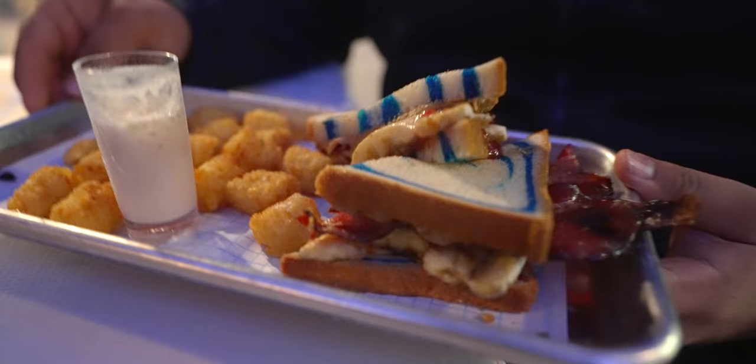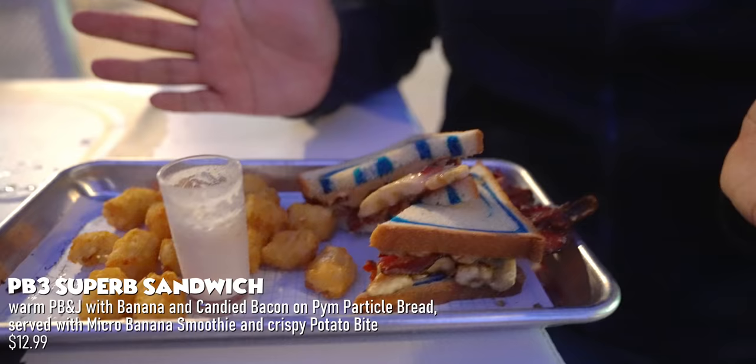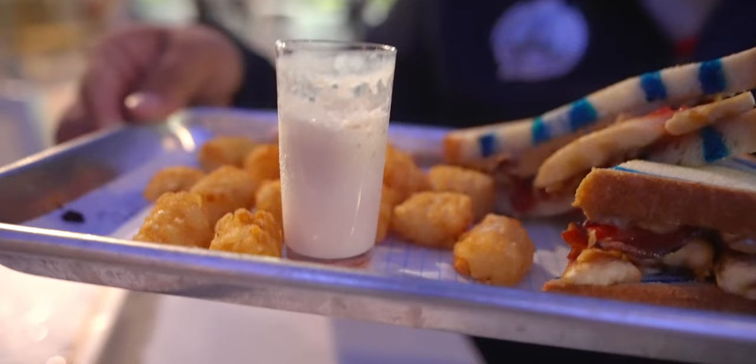I love them. Right, so right here we have the PB3, and this is a sandwich. Look at this. This is a superb sandwich. It has bacon, it has banana, and peanut butter and jelly. And right over here on the side, that's a little banana smoothie. So just like the banana smoothie Janelle had earlier, but they shrunk it down for me. Let's try this out. And look, it's got that little design on the sandwich.